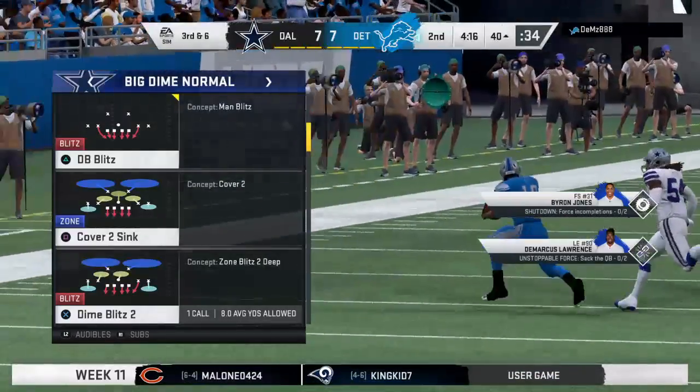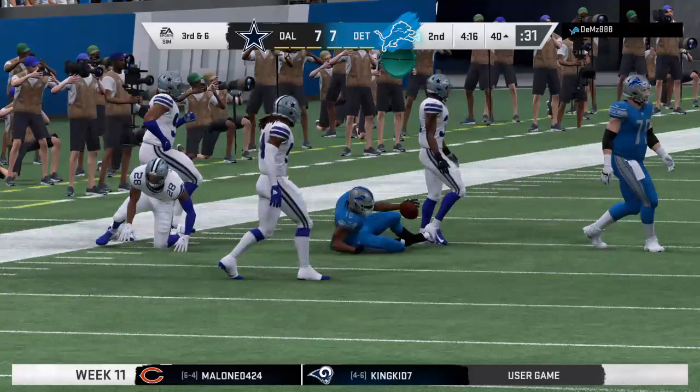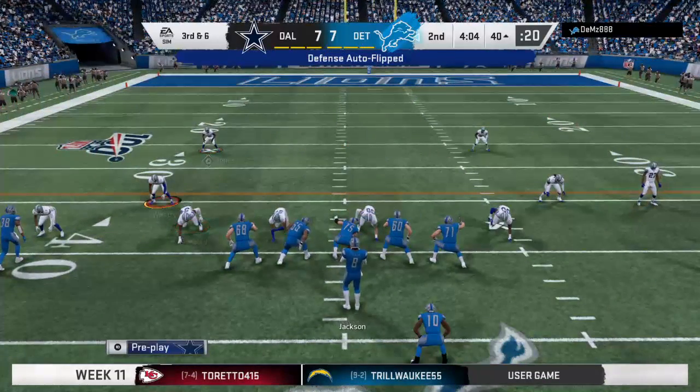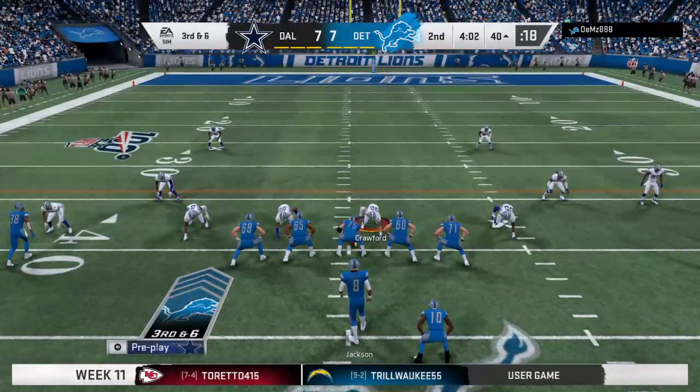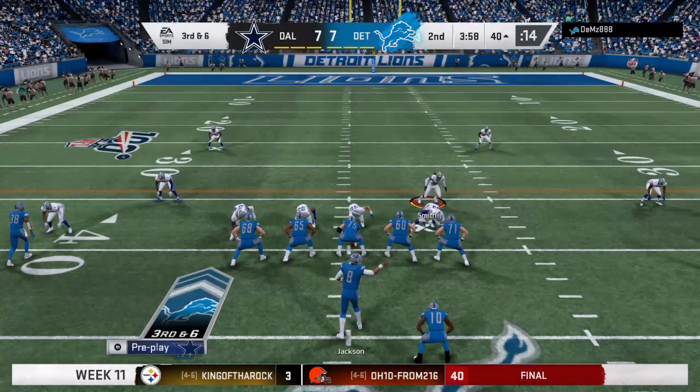In order for a screen pass to break big, a lot of things have to come together and be well executed, but all it takes is one small thing to go wrong and keep it from being a big game. Now they'll try to convert on 3rd and 6 after the 4-yard completion.